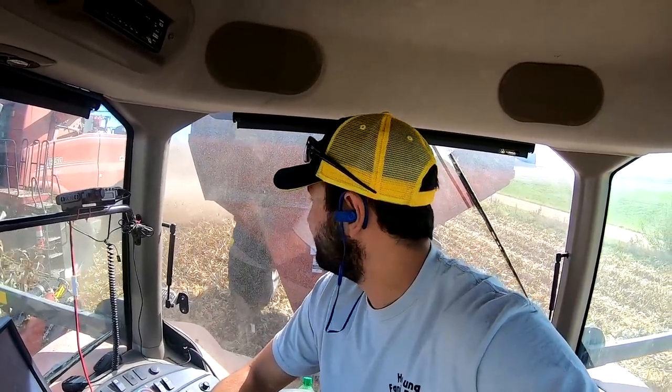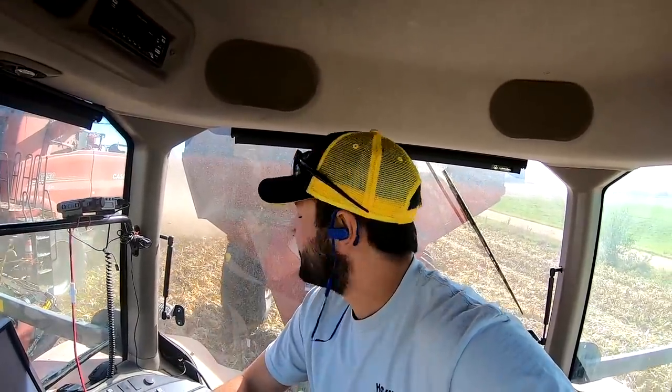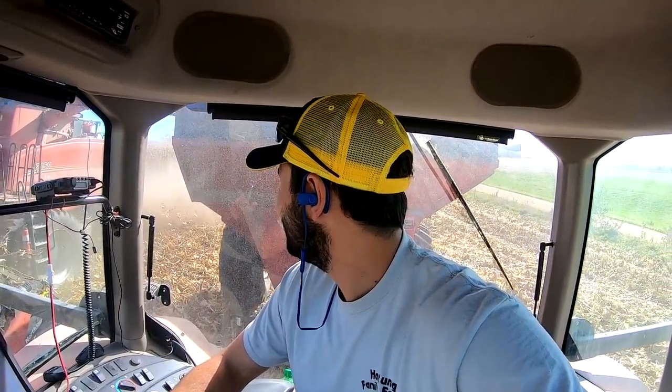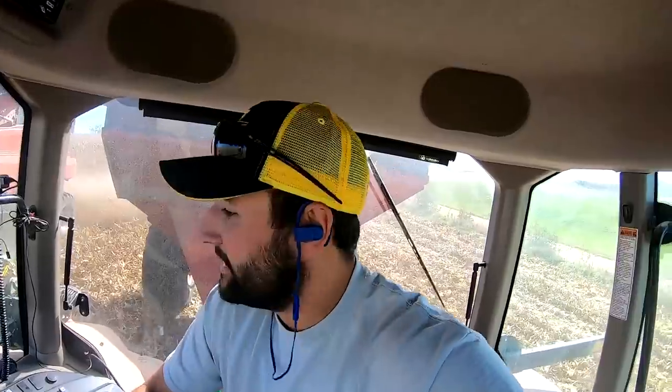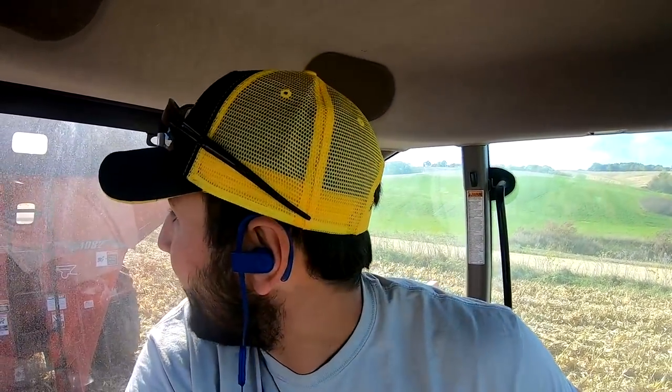Got the GPS going right now. I did an AB curve line on that first pass. This is pretty sweet. I like it. I just have to nudge it every once in a while just because of the hill, but not too shabby. So Pat's going 2.5, 12 row head. That's not too bad. Pat usually doesn't like to go this fast. I'm not complaining. We're getting stuff done. So hopefully we can knock all this stuff out, and I'm about to manually steer now because we're losing rows. Hopefully we can knock all this stuff out and switch to beans here in the next hour.